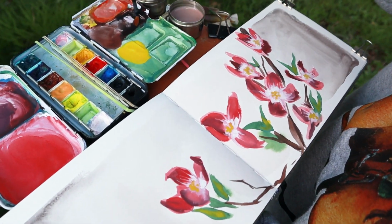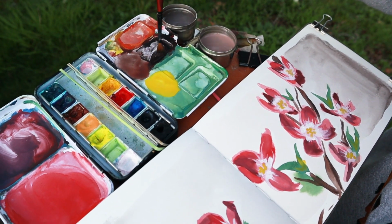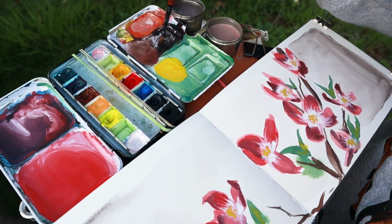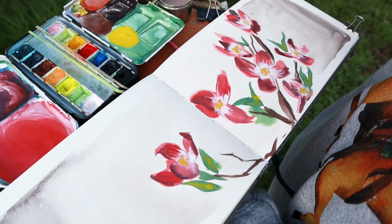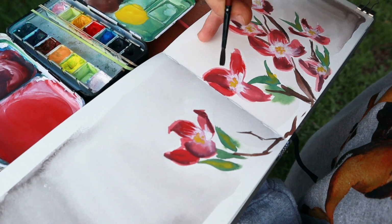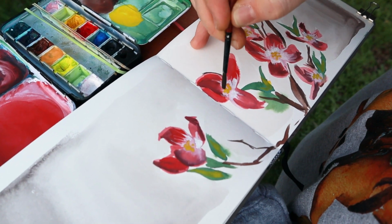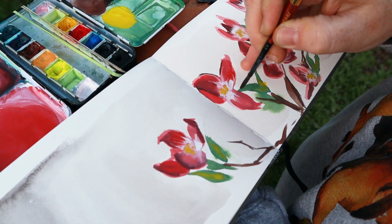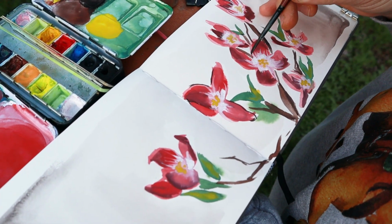And then, like yesterday, let's do some black line work. I keep referring to yesterday. If you haven't seen my video from day 29, here it is. I'll link it for you so you can see it, so you know what I'm talking about. So, let's do some white, not white, black outlines a little bit.